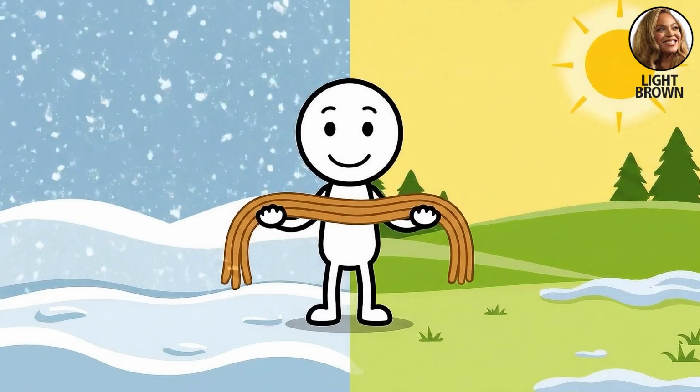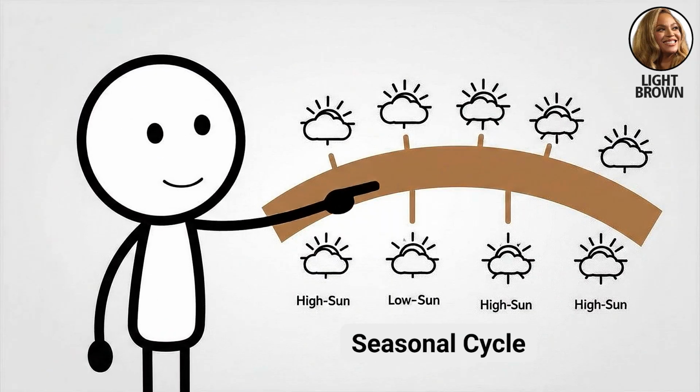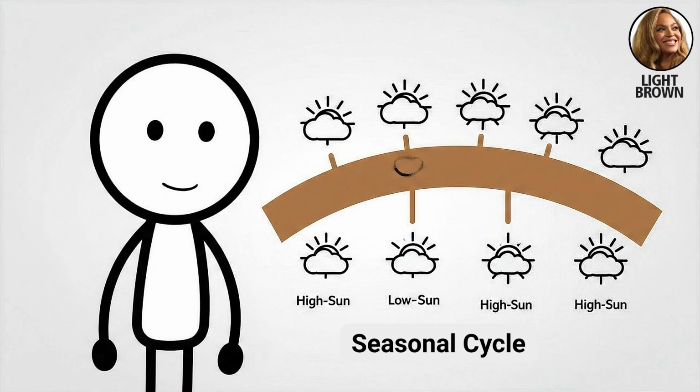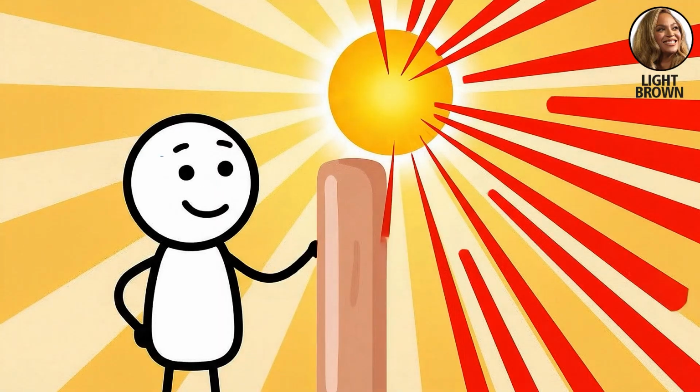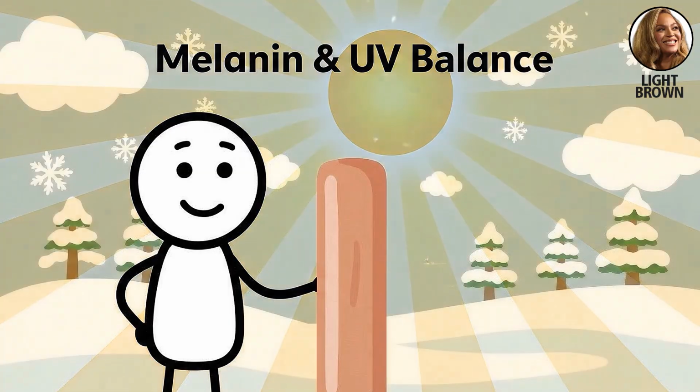The advantage of this tone was rooted in flexibility. Populations with light brown hair could live efficiently in environments where sunlight was limited during parts of the year but strong in others. The reduced melanin allowed better vitamin D synthesis during long winters, while the residual pigment still offered moderate UV protection in the summer.